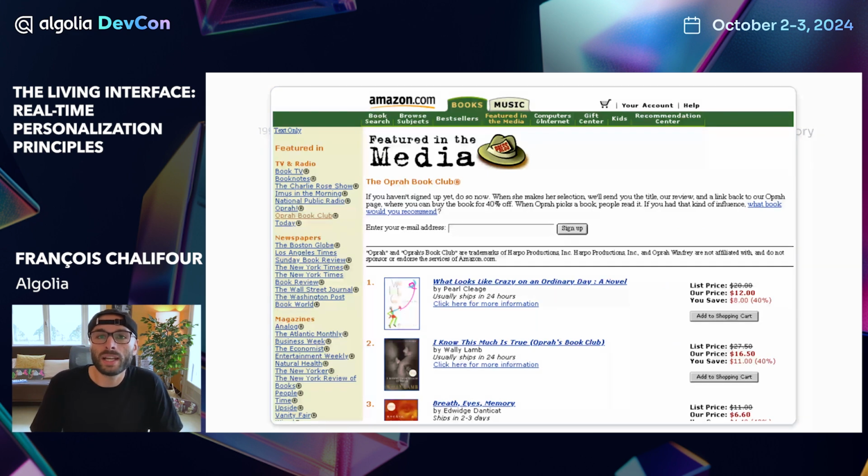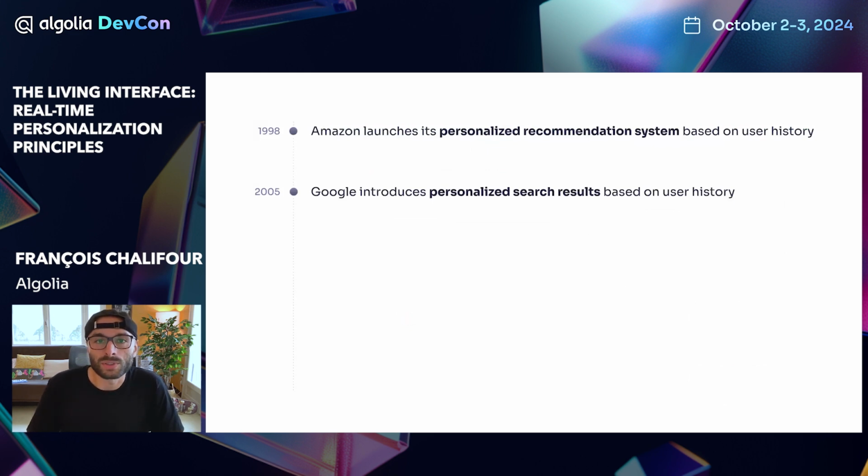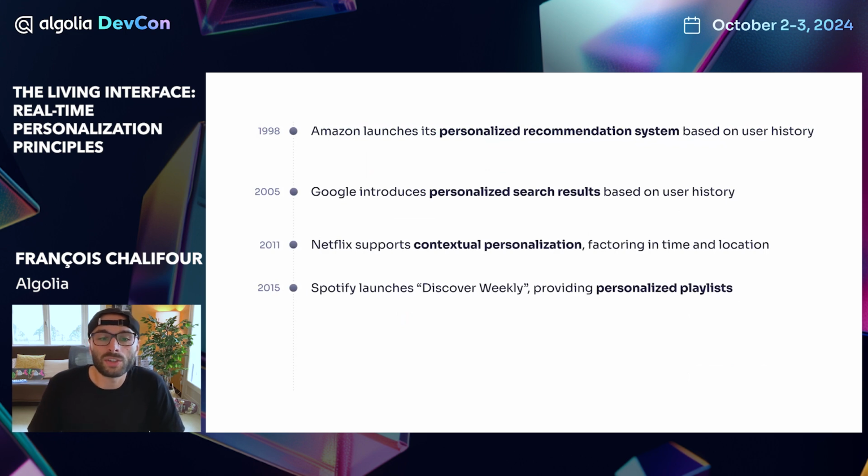So Amazon truly laid the foundation for personalization in the 2000s, inspiring big players like Netflix, YouTube, and others to jump onto the personalization train. In 2005, Google introduced personalized search results, also based on user history. In 2011, Netflix supported contextual personalization. It is since able to recommend shorter shows during your morning commute and longer shows in the evening. In 2015, Spotify launched Discover Weekly, delivering one personalized playlist for each user.